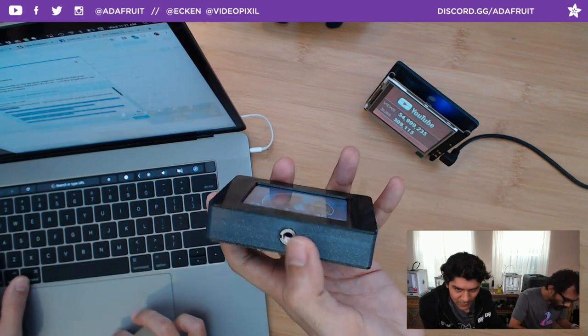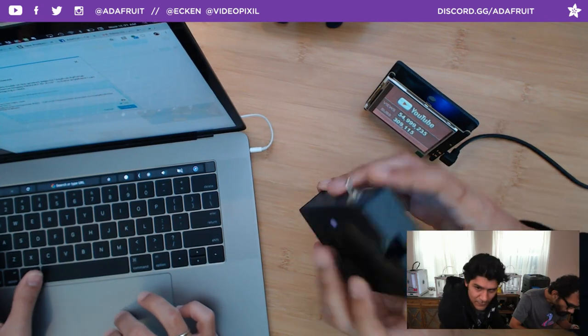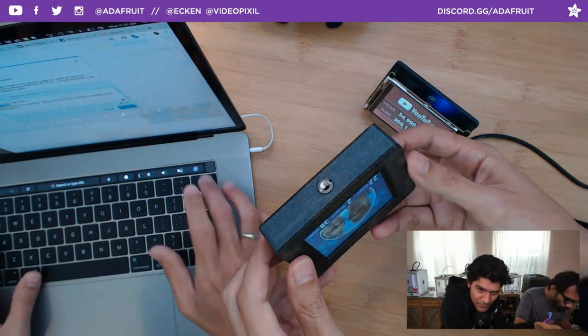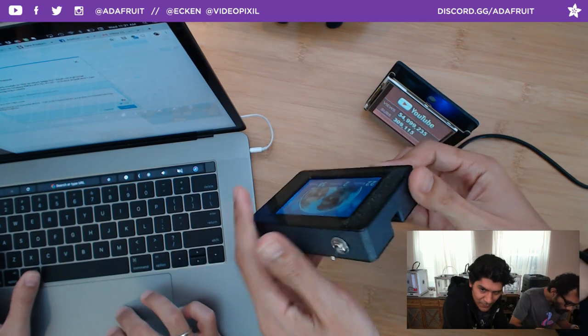On the bottom here, we got a nice spot for a tripod screw. That's the quarter 20. Always gonna wanna have those. It's got some interesting little features here. It's all snap fit, so it's like a three-piece design. You can snap fit the back or the front, and then you print out this frame separately.